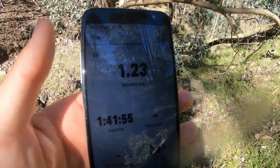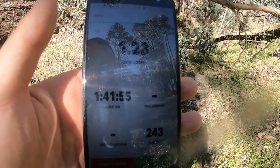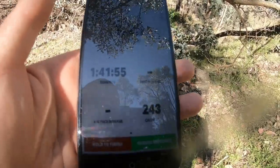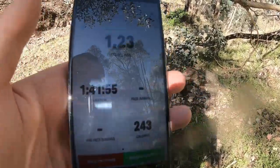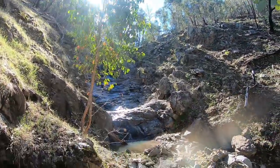Well, there you have it. We only walked 1.25 kilometers in 1 hour and 41, but we did all the detecting and panning and lots of other stuff, which is pretty cool. I can't film the waterfall too great right now because the sun is directly above it and that is blowing all of the visuals for me. I think we'll put the pot on, eh? We'll get a coffee going.